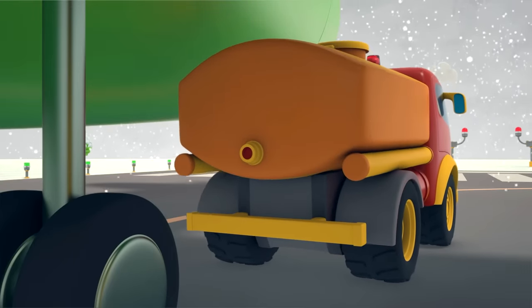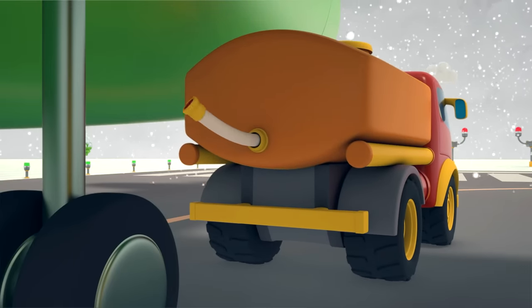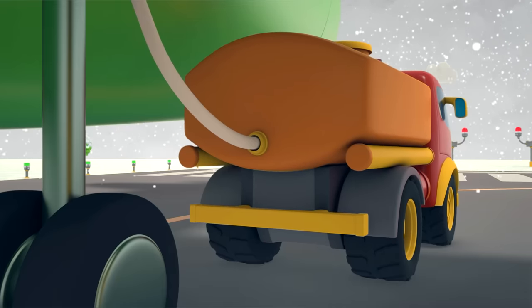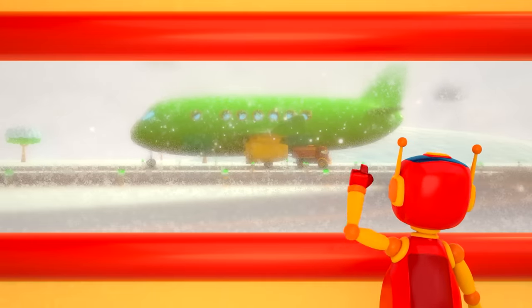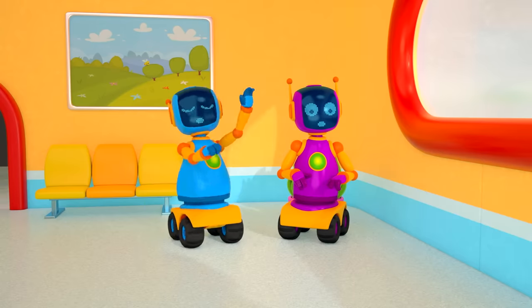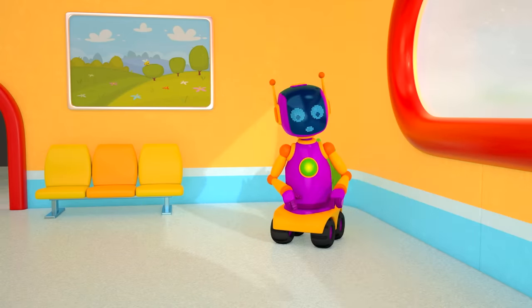And what's happening on the airfield? The tanker is filling the plane with fuel. We're probably going to take off soon. The robots are tired of waiting. They're drawing funny faces on the icy windows.